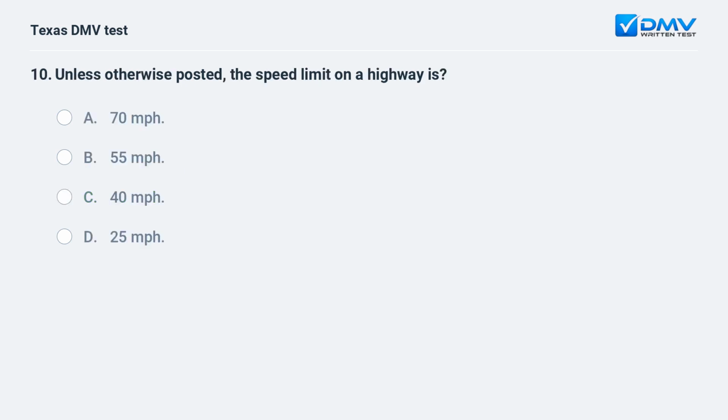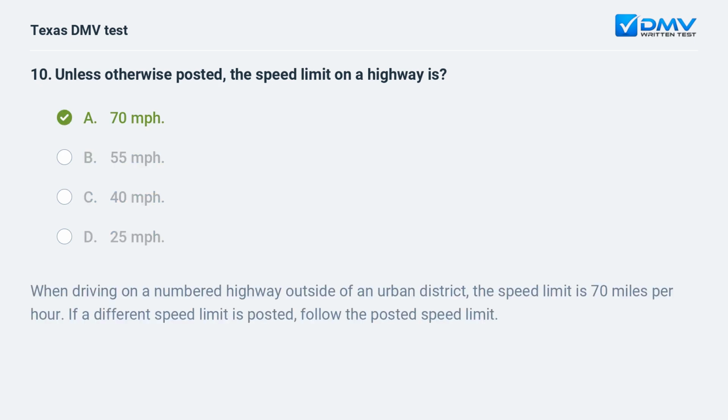Unless otherwise posted, the speed limit on a highway is A. 70 miles per hour. B. 55 miles per hour. C. 40 miles per hour. D. 25 miles per hour. A. 70 miles per hour. When driving on a numbered highway outside of an urban district, the speed limit is 70 miles per hour. If a different speed limit is posted, follow the posted speed limit.